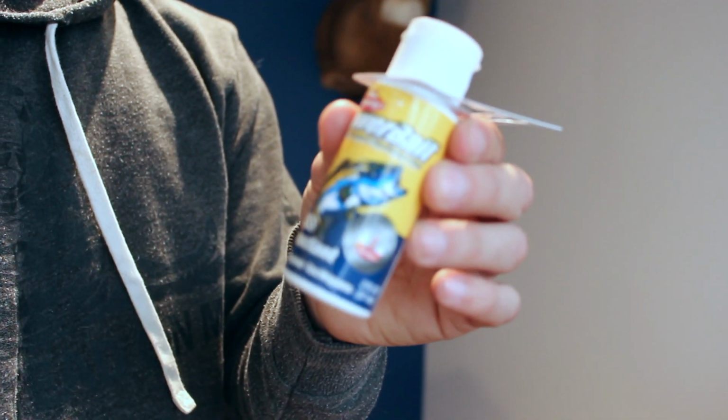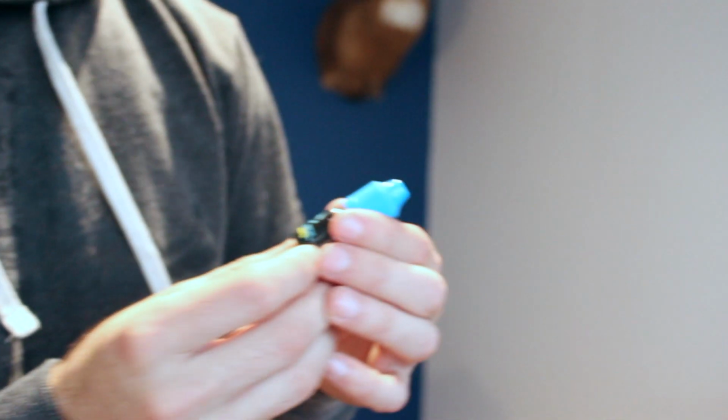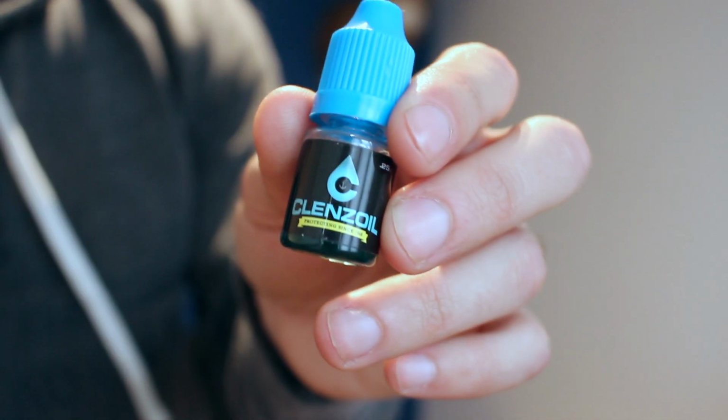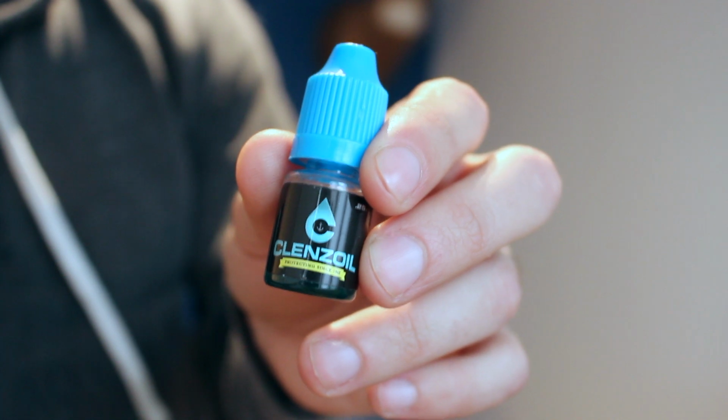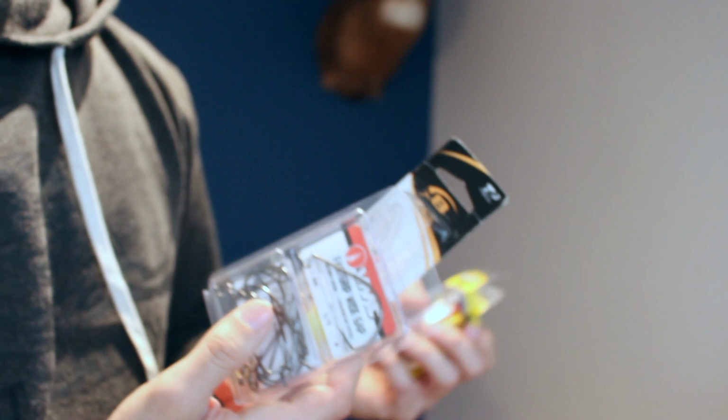Power bait attractant. And a bottle of Clen oil. To keep everything working the way it should. Like, the hard baits alone, they're not cheap. Along with the hooks, like, that pays for the box itself, and then the rubber baits and the attractant are extra.